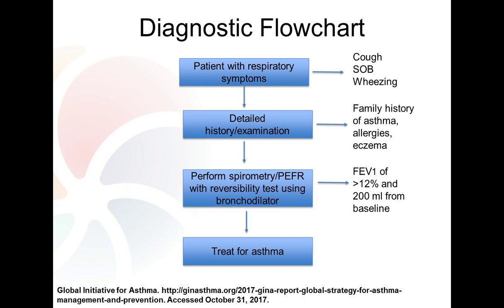And then from there, we do spirometry testing. We do the pre- and post-bronchodilator test, and we want to see the FEV1 increase by 12% and 200 mLs. And if that's all true, then we have a patient that we can treat for asthma.